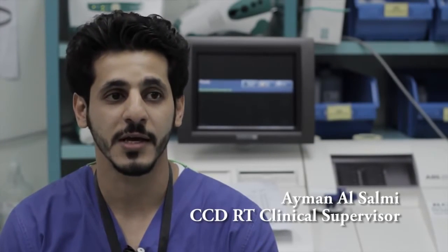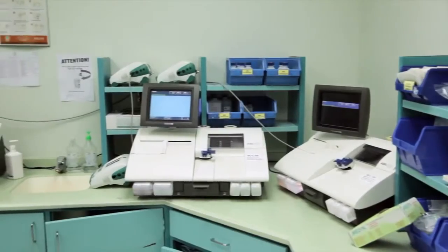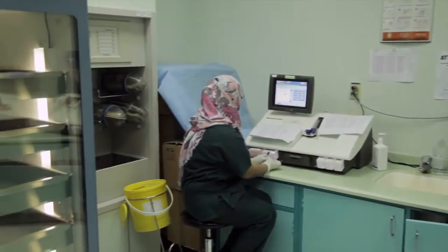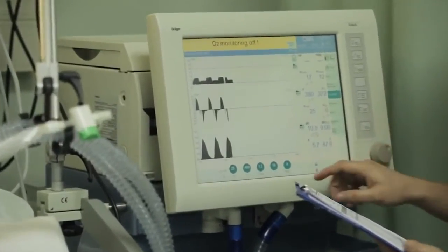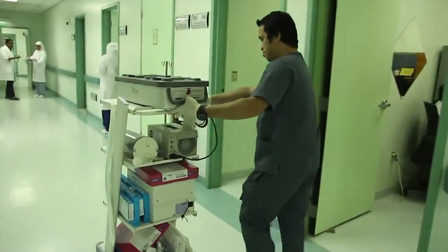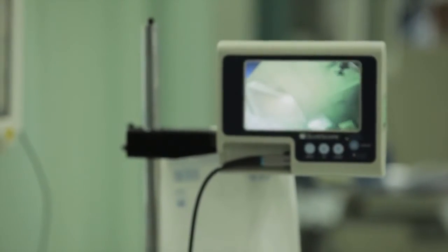Most of the patients are on mechanical ventilation, so the RT is the backbone of this department. We have one of the best respiratory care services in the Middle East. We have our own ABG machine inside of the ICU, along with 132 conventional ventilators, 13 non-invasive ventilators, 6 high-frequency ventilators, 5 bronchoscopes, 18 glidescopes, and 15 portable ventilators. And above all, we have the most skillful, highest caliber respiratory therapists in the kingdom.